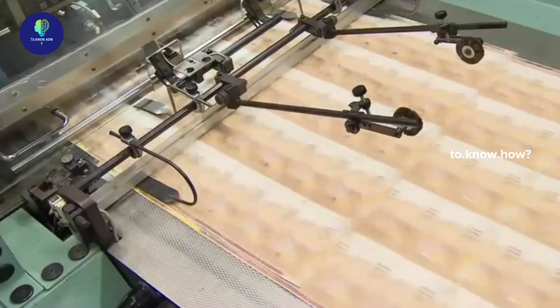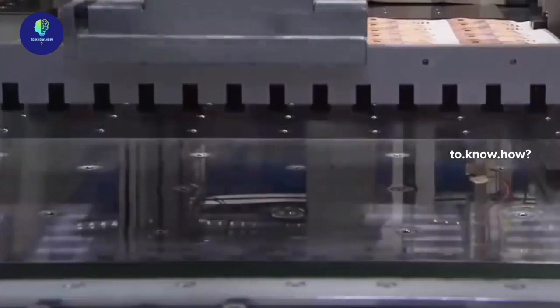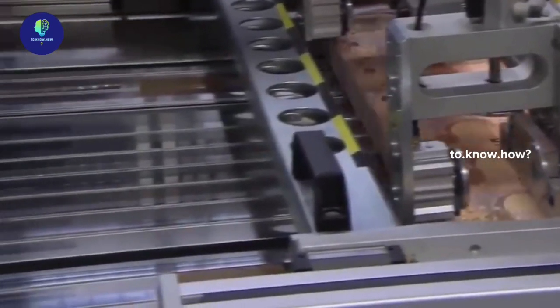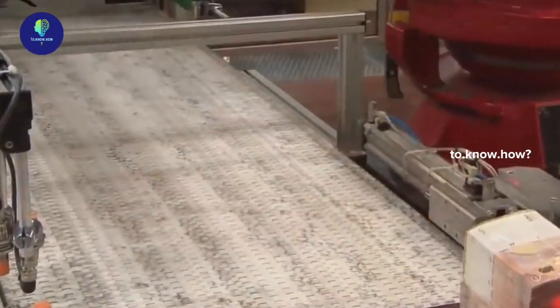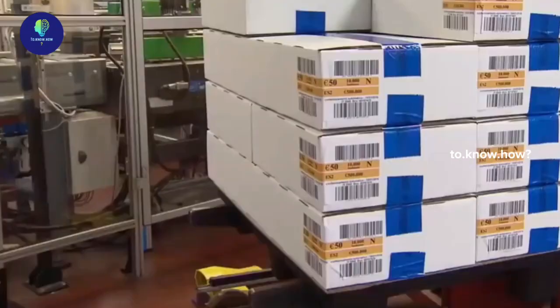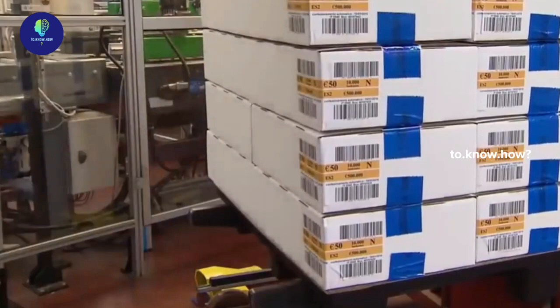It takes the notes as far as possible to cut them. Machines cut it, count it, stack it and pack it inside the boxes. Apart from this, some of the processes that are done in the meantime for the security of the notes are top secret.